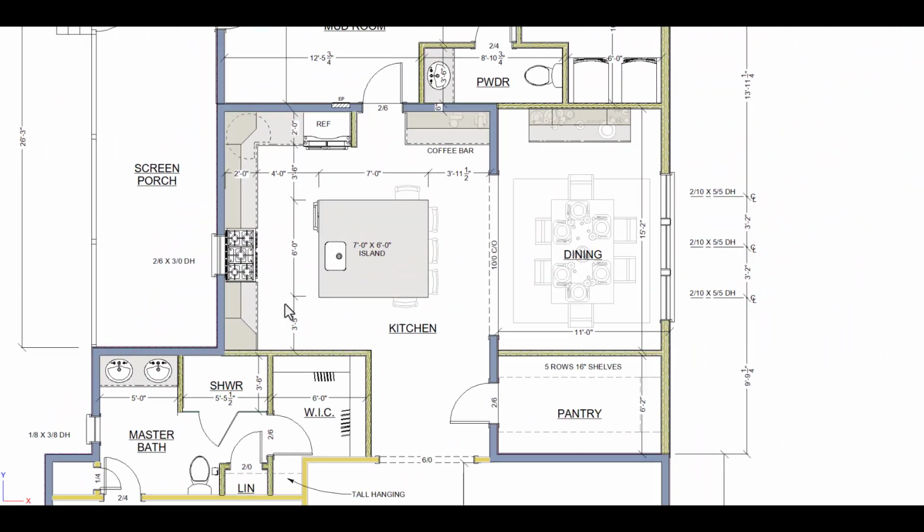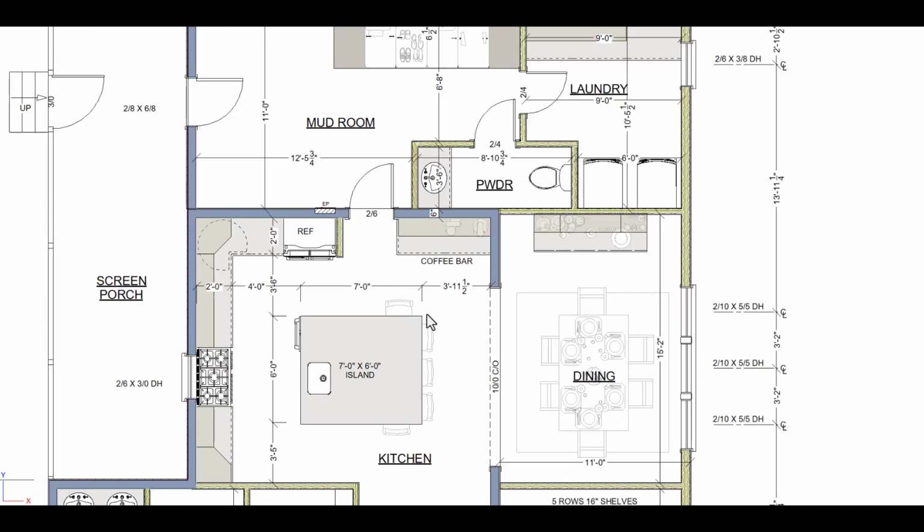We got in your island and your wider cased opening, the dining room where we've got the hutch at the end, and then we've got the three windows into there, bringing in plenty of light that you want to have. We've got your coffee bar, the most important item that you had on your list, or one thereof.